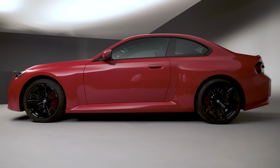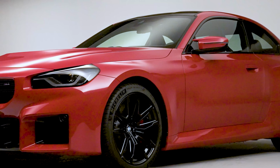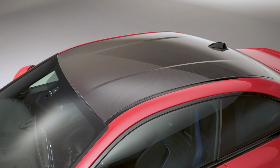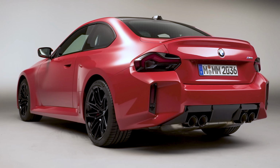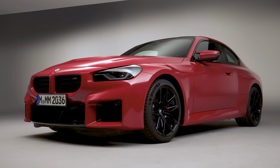Anyhow, the silhouette is similar to the standard M2 40i Coupe. There's a long flat bonnet, a steeply raked windscreen, and a sloping roofline. Okay, so the M2's carbon fibre roof is all new. That's all fairly normal. It's below this though where things start to get weird. And by weird, I mean very square.